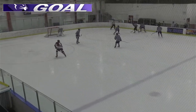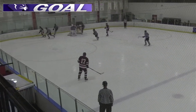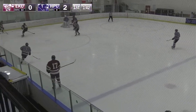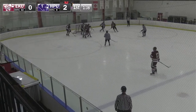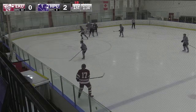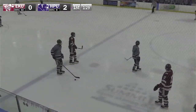4 Panthers defensemen compared to 2 offensemen for the Colonials on that attack. Now they're all into the zone, and Maxfield dumps it back in. It's Nico. Behind the net, tries to pass it, but it's deflected up over and picked up by Cross. Hard hit there by Ringstad, and they're going to call it.